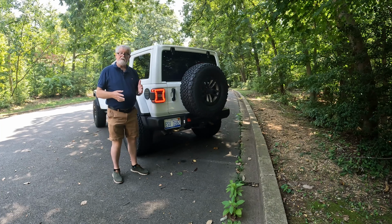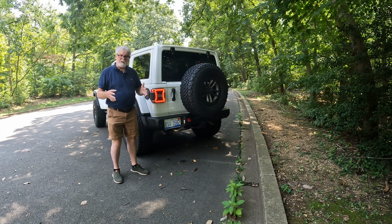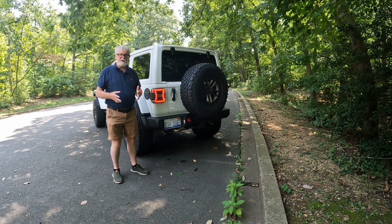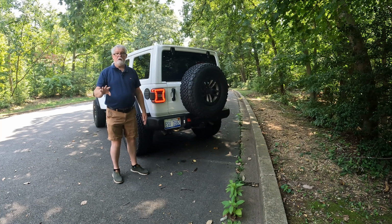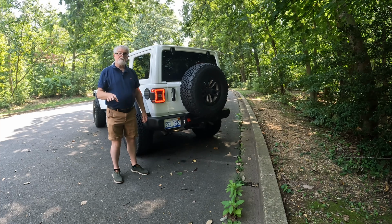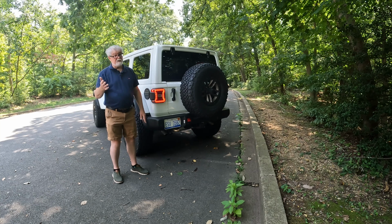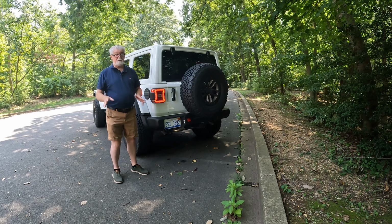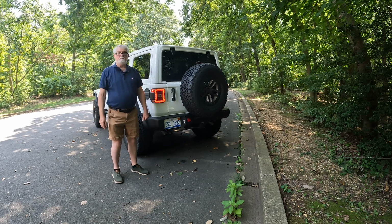I gotta say, one of the things that I found out about this vehicle, and I thought it would be just horrendous on the highway at higher speed, it's not. It is by no means a road car. At 80 miles an hour or so on the interstate, it is a beast to handle, but it still handles just fine, but it handles like a Jeep, and a Jeep is designed to go off-road, not on-road, so that is acceptable. Let's have a look in the back of the Wrangler Rubicon.